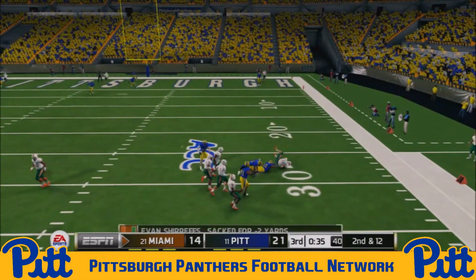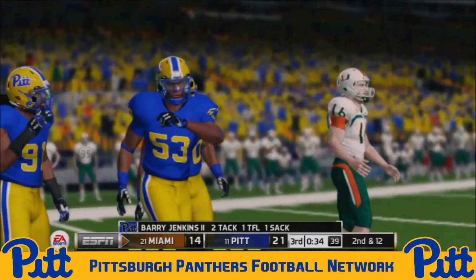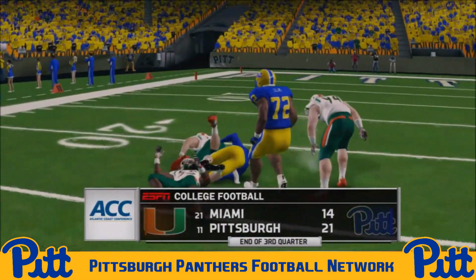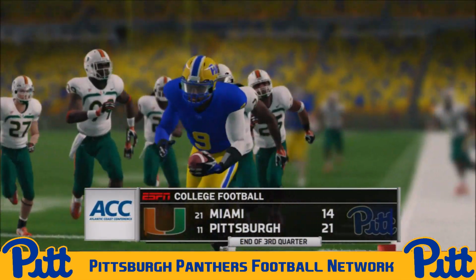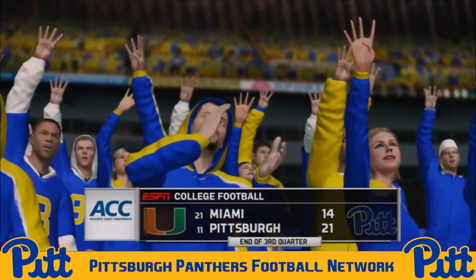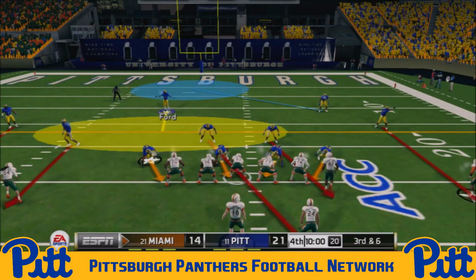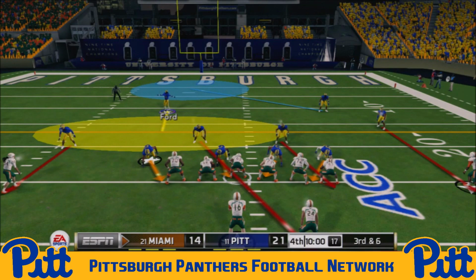Shariff tries to scramble. Nowhere to go, though. The junior outside linebacker, Barry Jenkins II, out of Washington, D.C., hauls him down, and Miami trying to find an equalizer, trailing 21-14, but driving with the football here on the Pitt Panthers Football Network. So the Hurricanes face a crucial 3rd and 6 at the 24.